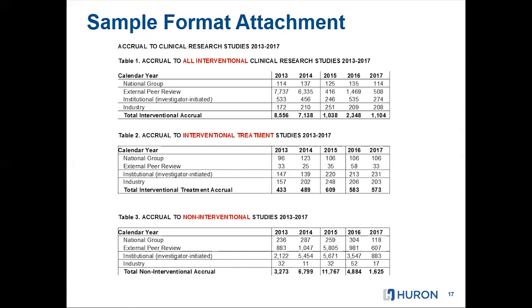As I referenced earlier, these accruals should only reflect that activity within the institution or institutions included in your CCSG application. You can highlight network activities in your CPDM text and/or in a section called the Community Outreach and Engagement section of the application.